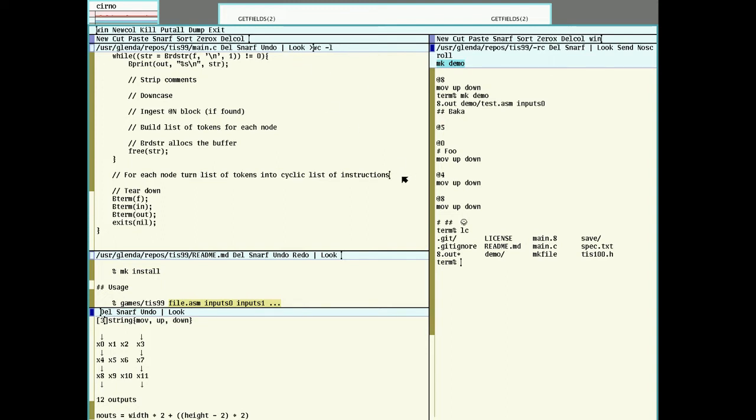And then once they are. Yeah, that. Cyclic. I was thinking. Yeah. Cyclic. Yeah. Circular list. Same idea. Circular list is, I believe, the correct term. List of instructions. I should say, of opcodes with funks.